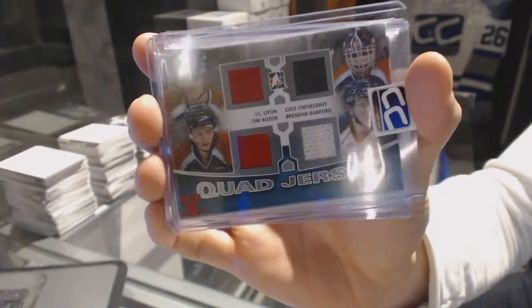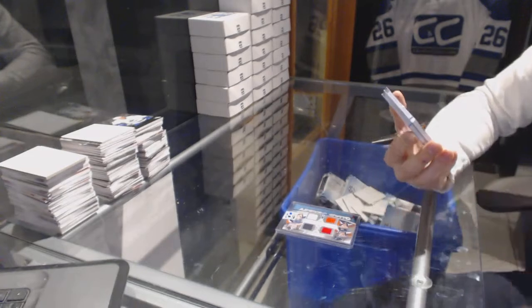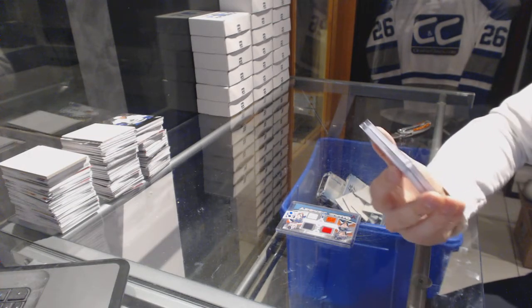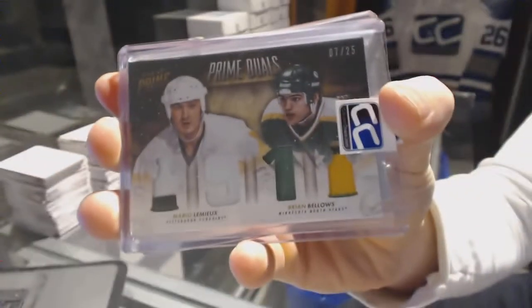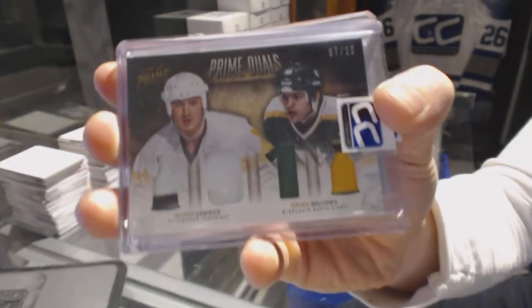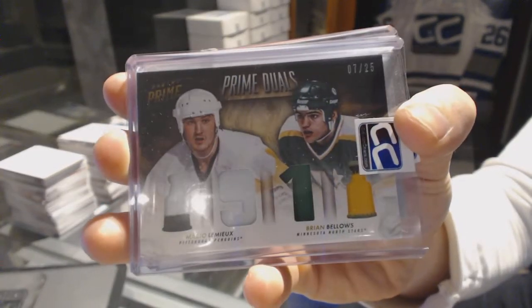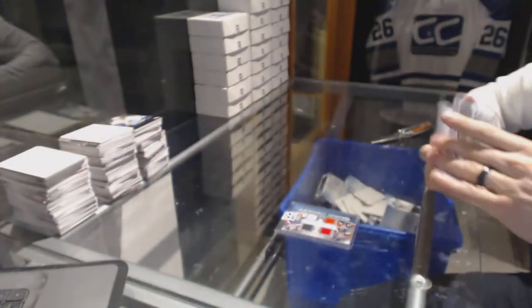Oh, and that's the vault red 1 of 1. The vault. We've got a 13-14 Panini Prime dual player quad patch, numbered 7 of 25, Mario Lemieux and Brian Bellows.